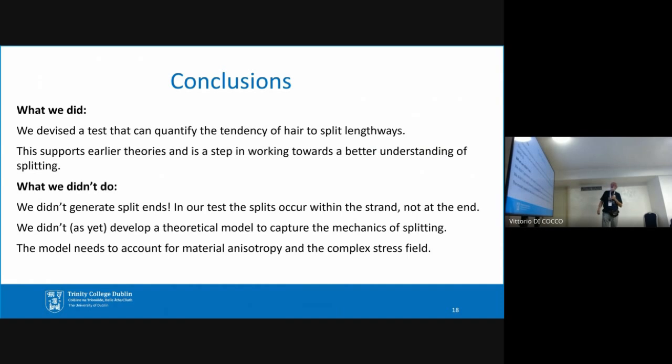It didn't take too long. No. So what we have done is we've devised a test. So the company are very pleased with us, because we now actually, for the first time, have a laboratory test where you can compare my hair to yours, but not mine, because it's not long enough, actually, but compare different people's hair, and you can study the effect of bleaching and other treatments which people apply to their hair, and these products which are supposed to repair your hair and stop this from happening.